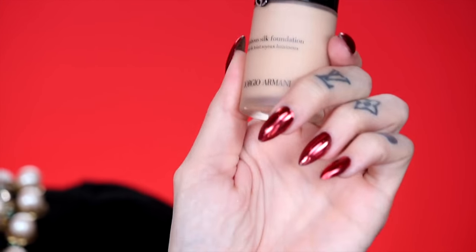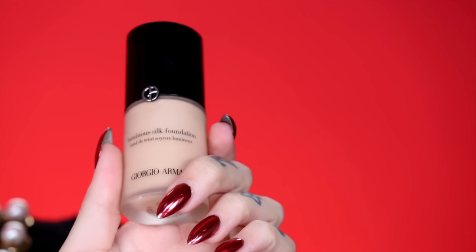Today, we're gonna be diving into a crazy luxurious foundation, and it is from one of my favorite brands, Armani. Now, let's rewind for a second here, because in 2016, I don't know how many times I used this foundation. This is the tried and true Giorgio Armani Luminous Silk Foundation. It's one of those moments where when you're in an interview and people ask you, if you're on a desert island, what five beauty items can you not live without? Girl, this is one of them.